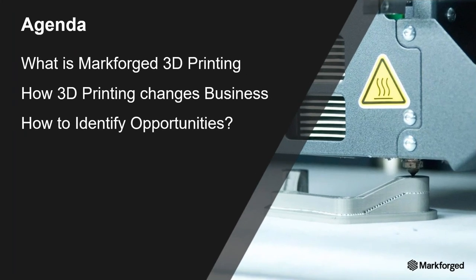The idea being that we're going to talk about what exactly is Markforged 3D printing. So the FFF style printing and the Atom style metal printing. What are they? How do they work? How do we access it? And what are their capabilities?